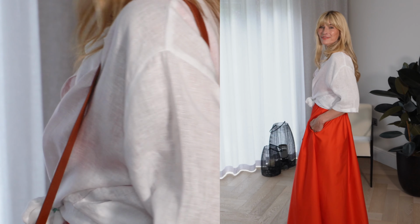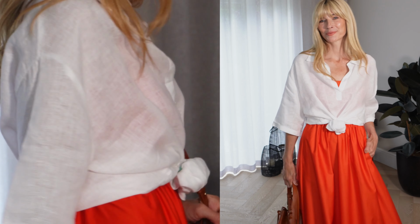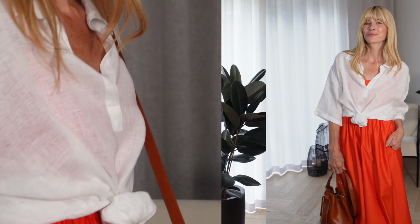Now, I forced myself to stop there on shirts and blouses because I could have quite easily added about 10 different favorites, but I really wanted to keep this ideal wardrobe pretty minimal and just focus on those key pieces as I see it.